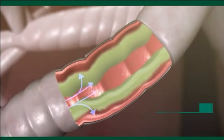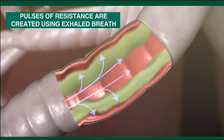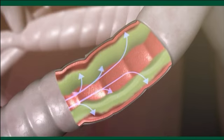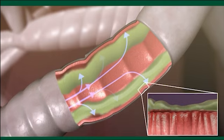As with Aerobika, pulses of resistance are created using exhaled breath. The resistance causes positive pressure to build up in the lungs, helping to hold the airways open. With the airways helped open, the mucus is given more time and space to help it move out of the smaller airways.